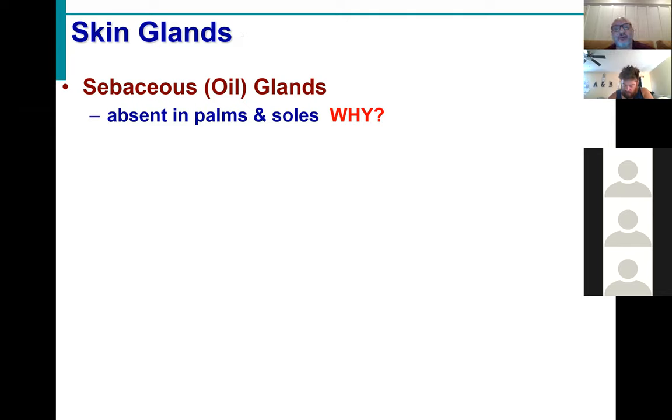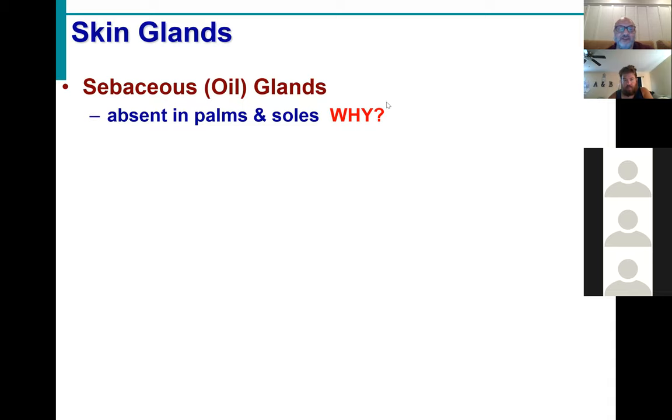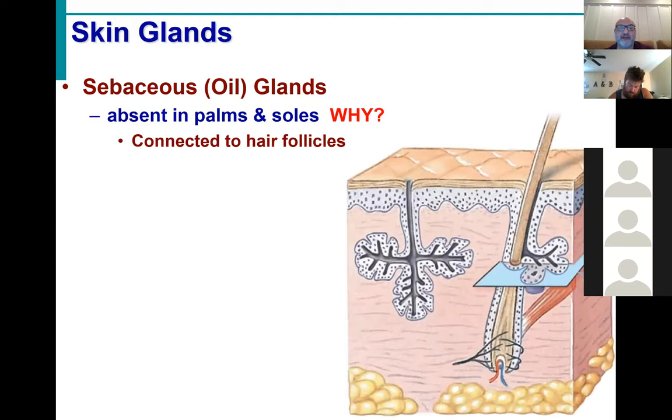If we go back to the picture we were just looking at, you will see here they have drawn us a couple. Here is a sebaceous gland. Here is a sebaceous gland. And notice they are connected to the follicle where the hair is located. So all sebaceous glands connect to hair follicles. As we'll talk about when we discuss hairs, there are primary hairs, secondary hairs, and other types, and both primary and secondary hairs have sebaceous glands. But where we don't have hair, in the thick skin of the palms of the hands and the soles of the feet, we do not have sebaceous glands. And here's another picture that shows this as well.